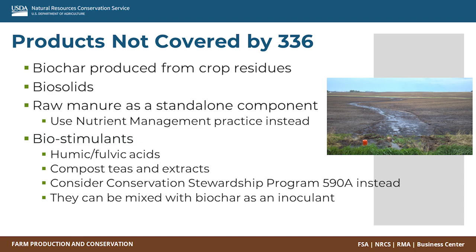So that includes biochar made from corn stalks currently. What we're trying to avoid is somebody coming in a commercial facility, baling every last corn stalk from a field to create biochar to sell it to somebody else to apply on a different field. We don't want to be making a problem in field A to treat a resource concern in field B. So that's the logic behind that limitation.